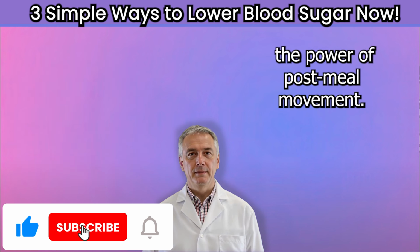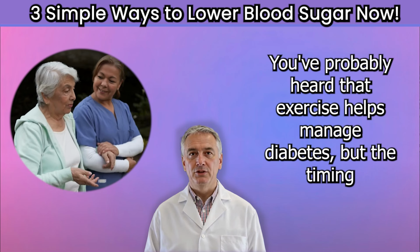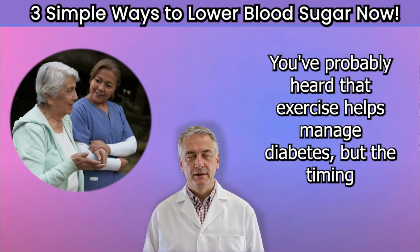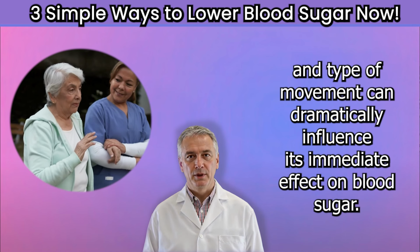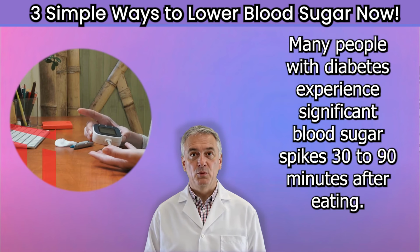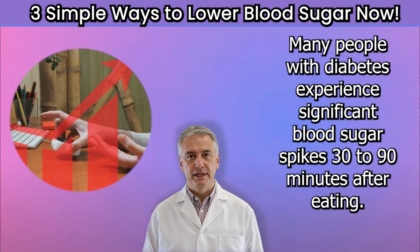2. The power of post-meal movement. You've probably heard that exercise helps manage diabetes, but the timing and type of movement can dramatically influence its immediate effect on blood sugar. Many people with diabetes experience significant blood sugar spikes 30 to 90 minutes after eating.